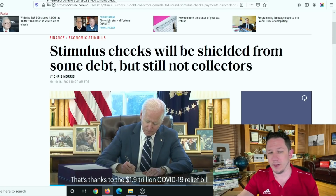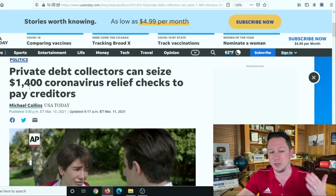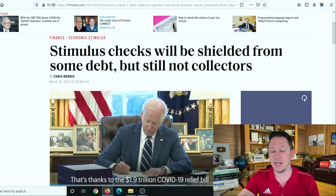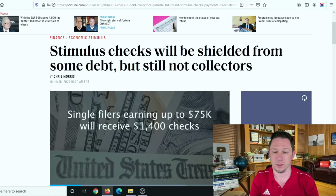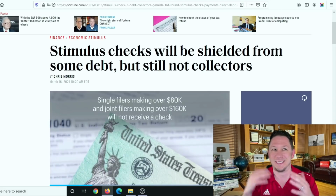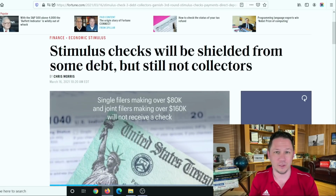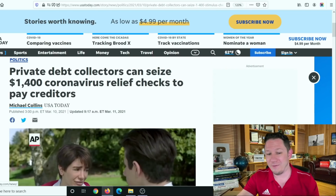And as you can see here, I like to show my sources so you guys know that what I'm saying is true. I know if you've been watching for a long time, you probably know this is true. But that's why I like to show this stuff on screen so you can see, hey, private debt collectors can seize your $1,400 stimulus checks, but they're shielded from some debt. That some debt that they're shielded from is the government. The government cannot take your $1,400 stimulus checks. That includes Social Security and the IRS, or I'm sorry, not Social Security. I meant to say child support there. Child support cannot take your $1,400 stimulus check, and the IRS cannot take your $1,400 stimulus check. But private debt collectors can take your $1,400 stimulus check.